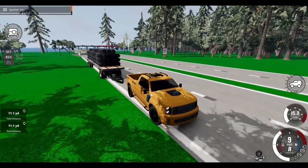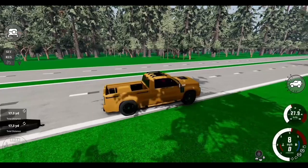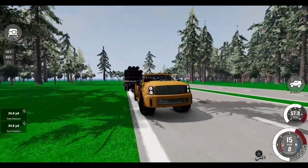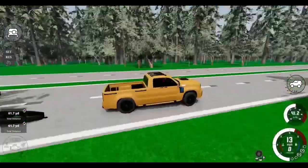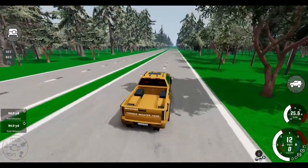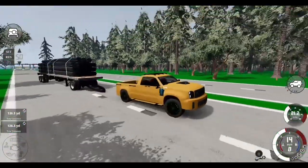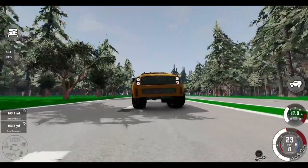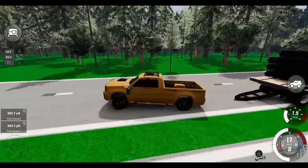Hello, no such thing as a 0 to 60 acceleration. Hello, top speed of about 30 miles per hour. And hello, horrible fuel consumption. Oh, and I did not refuel my fuel tank. So we're going to keep going, and we're going to keep trying to get to the end. Hopefully, this is only about another 2 miles or so. I hope it is, because I do not want to drive another 10 or so miles, especially with the steel pipes.